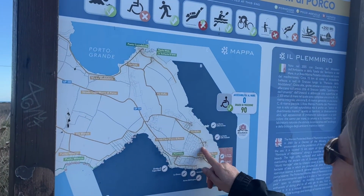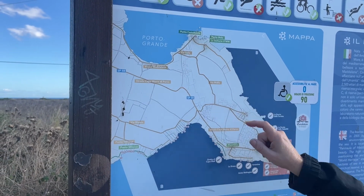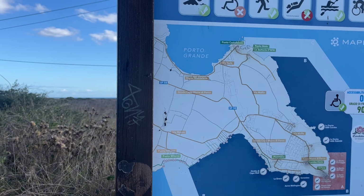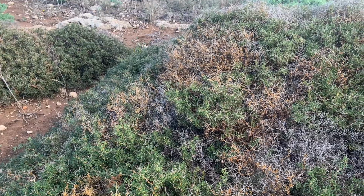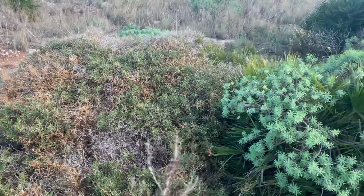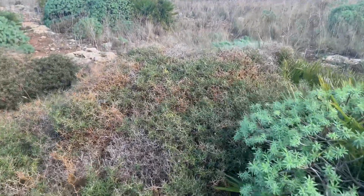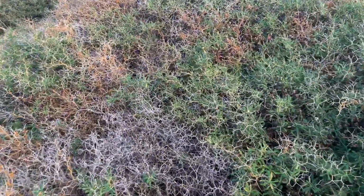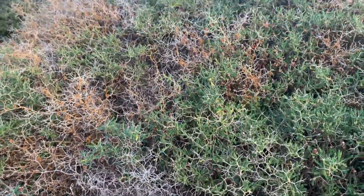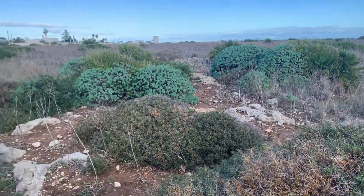I think we have to go like this. We can't go along. Lots of different trails. So these bushes in Italian are called macchie mediterranee. They're absolutely incredible. I mean, look at the intricacy of the actual plant. Beautiful.